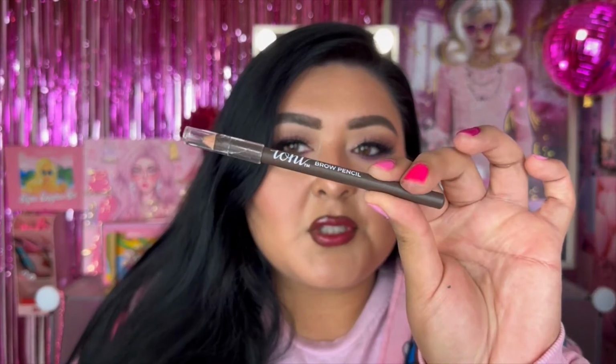But as a product on its own, do I recommend it? Yes. If you're looking for a brow pencil, I definitely recommend this over their actual brow pencil, which I actually do have right behind me. I definitely recommend this product versus the actual pencil. This is the Ioni brow pencil. This is just the original one, just because this one you have to keep sharpening.